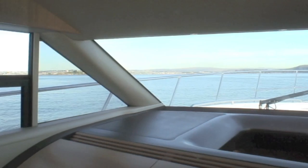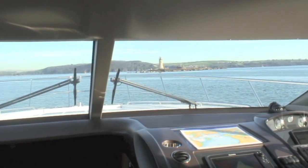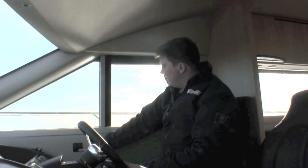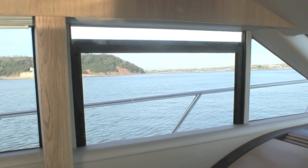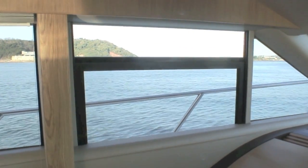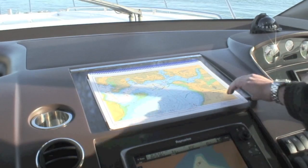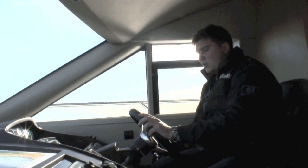The view out is also really good, no matter what speed you're doing, even getting onto the plane, you always maintain good sight of the horizon, which is really nice. Obviously you've got ventilation here, which is a great option to have, and there's another larger window on the other side which is also controlled from here. And then the navigator has got the plotter in front of them, but the skipper can also use the plotter from his chair, which is really important, and then dedicated chart storage under this perspex lid, which we always love to see. Really good job they've done here.